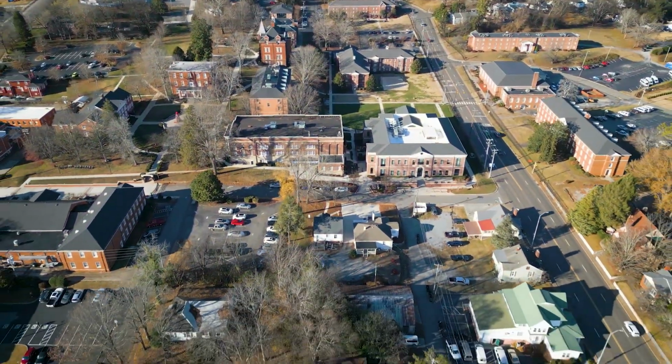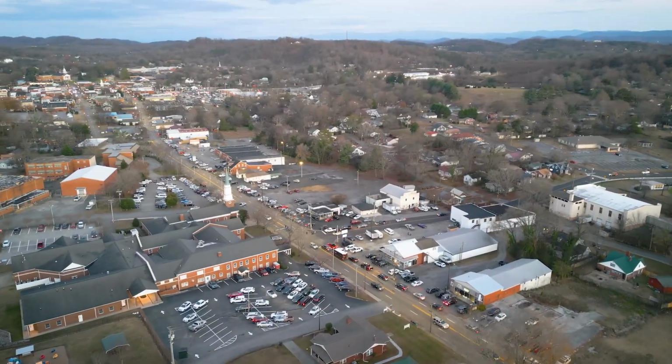So you don't only get a fantastic small town America experience here in Athens, which we're going to go over, but you get the location that allows you to explore Knoxville, take advantage of those amenities, as well as Chattanooga. So let's take a look at Athens.